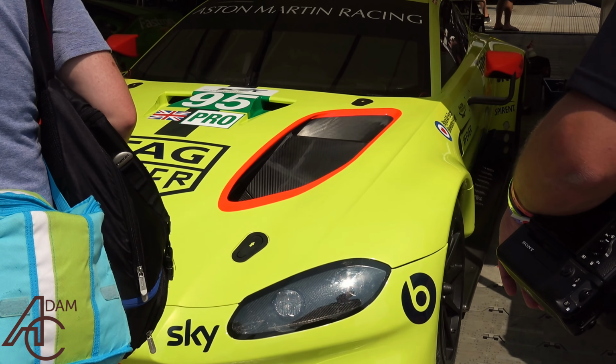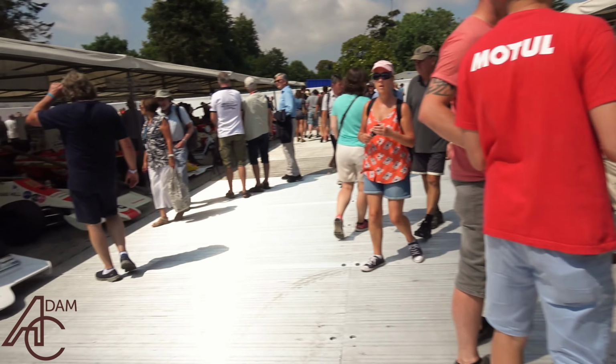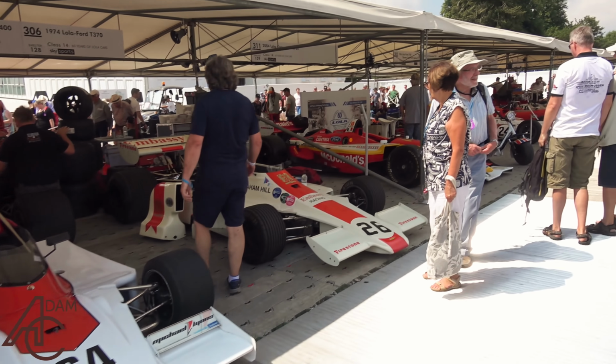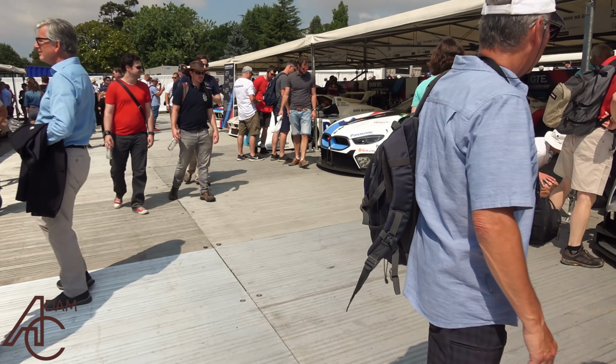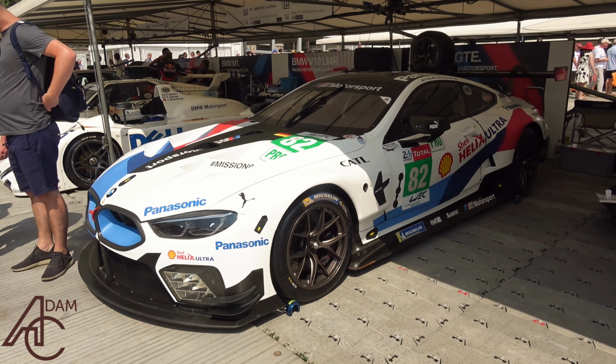Mans, which some of you may know I went to watch. So I saw this car race around Le Mans. Sorry about the crowds that are in the way of everything. This is the most popular day today. This is the Saturday, which has been sold out today. But we also have this M8 GTE, which also took part in this year's Le Mans race.